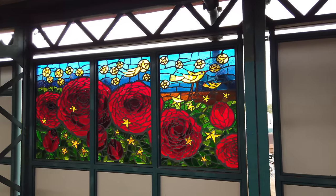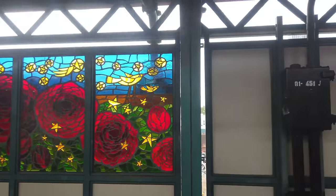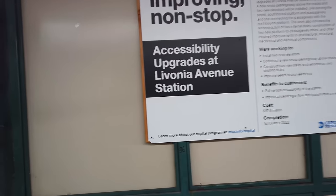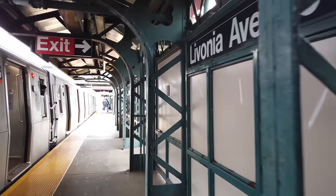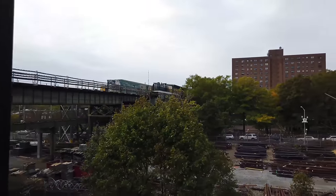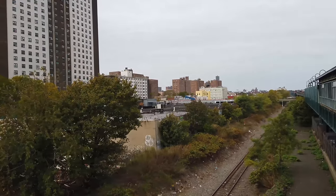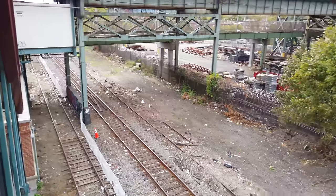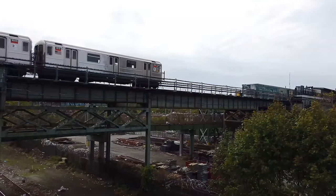Ah, Livonia is next. That is a nice stained glass installation. I like that. Train tracks down there. Cool. Are those maintenance tracks or what? Accessibility upgrades. All about accessibility in stations. Right on. Okay. So now, moment of truth. Wow, that's a nice view, if nothing else, right? Dirty, but nice still, I guess.